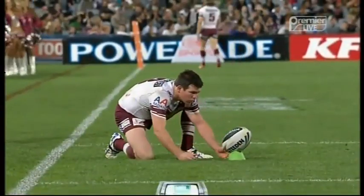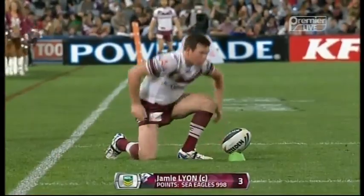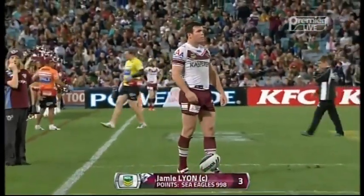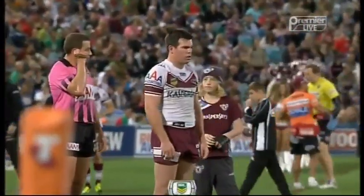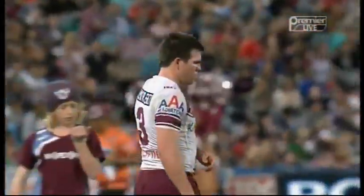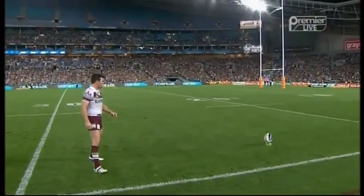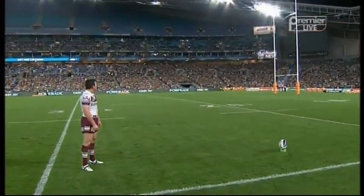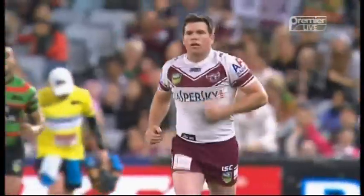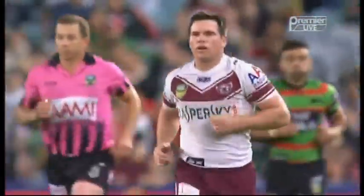Jamie Lyon, he captains his side. He leads by example. He would never ask you to do something he couldn't do himself. The kid from Wee Waa. And this kick takes him into glorified space. This will take him to 1,000 for Manly. He'll join Graham Edie, Bob Batty and Matthew Ridge as the only Eagles who've got the 1,000. And he's got it. Another history-making kick here tonight.